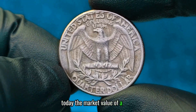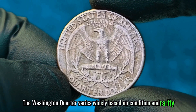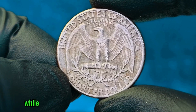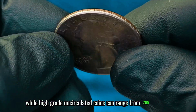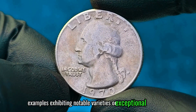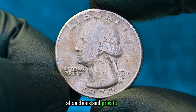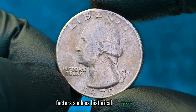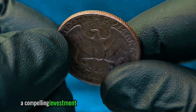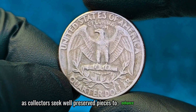Today, the market value of a 1970 D Washington quarter varies widely based on condition and rarity. Common circulated specimens typically trade for $5 to $15, while high-grade uncirculated coins can range from $50 to $250. Examples exhibiting notable varieties or exceptional mint state can command prices upwards of $500 or more at auctions and private sales. Factors such as historical significance, visual appeal, and scarcity converge to make this coin a compelling investment, with steady appreciation observed over time as collectors seek well-preserved pieces to enhance their collections.